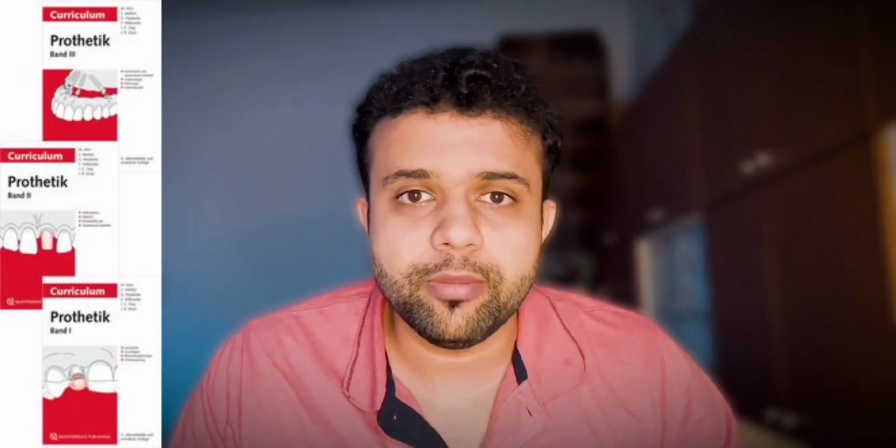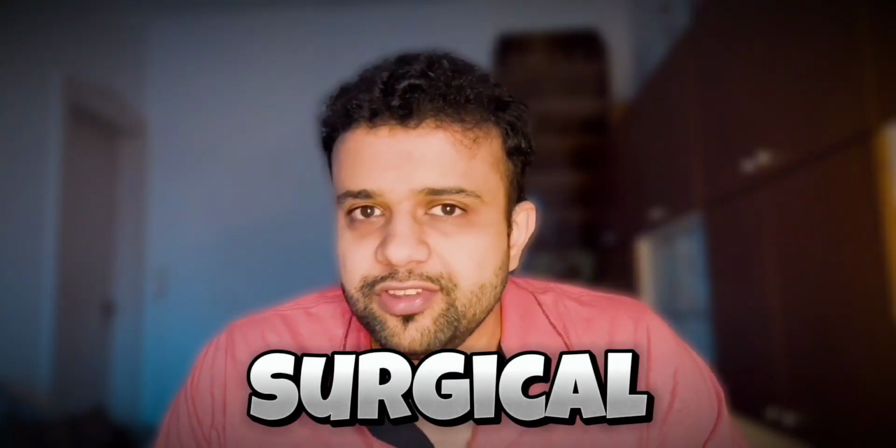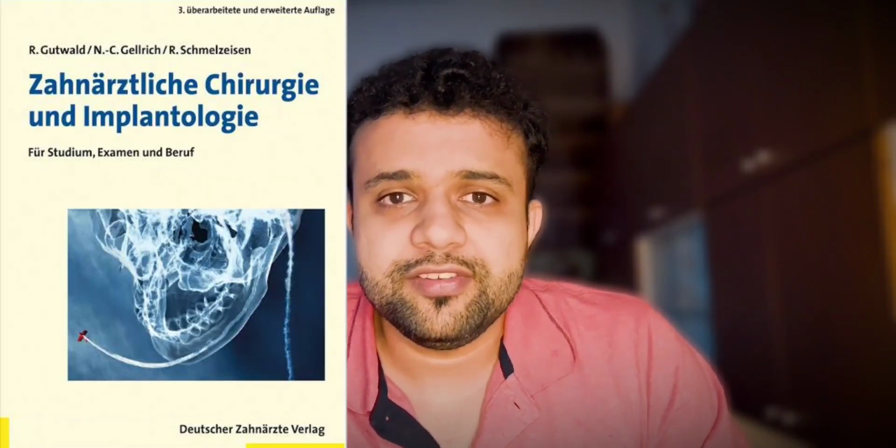How do you prepare on your own? First thing is that you need to read the books. It's not like you need to study from first to fourth year of our BDS curriculum. No, it is not like that. There are particular books for each particular section. For example, for the prosthetic part, you need to read the books, a curriculum prosthetic, that is part 1 to 3. For the surgical part, the book called Zahnärztliche Chirurgie Implantologie, that book you need to read.